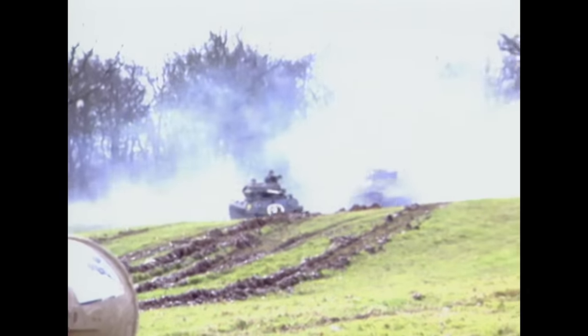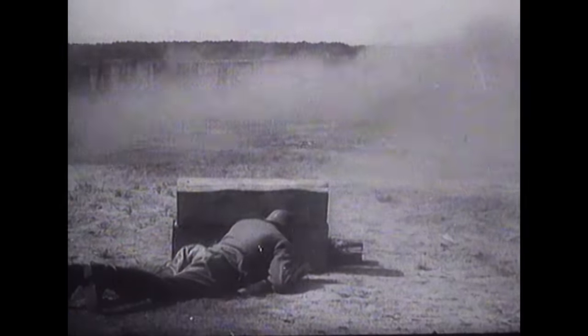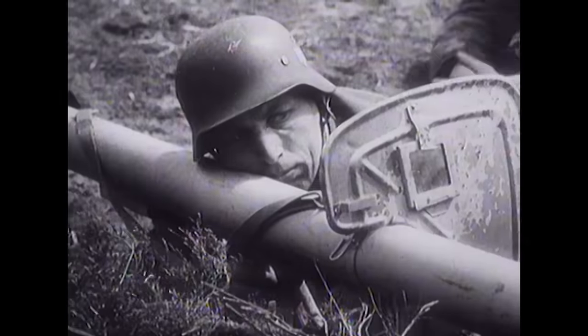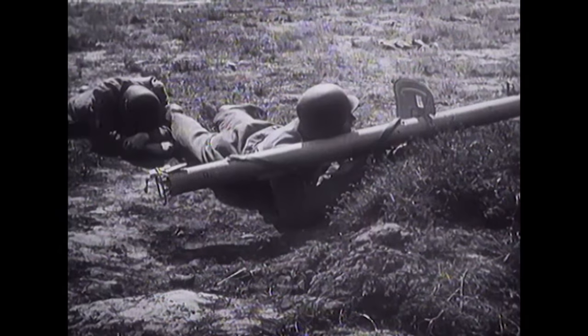As the war progressed, all sides developed lightweight, portable anti-tank weapons of steadily increasing killing power. The Allies had the bazooka, and the Germans had the deadly Panzerfaust and Panzerschreck. These weapons were only effective at relatively short ranges, but they gave infantry teams a tank-killing capability, which made even the strongest tanks vulnerable.